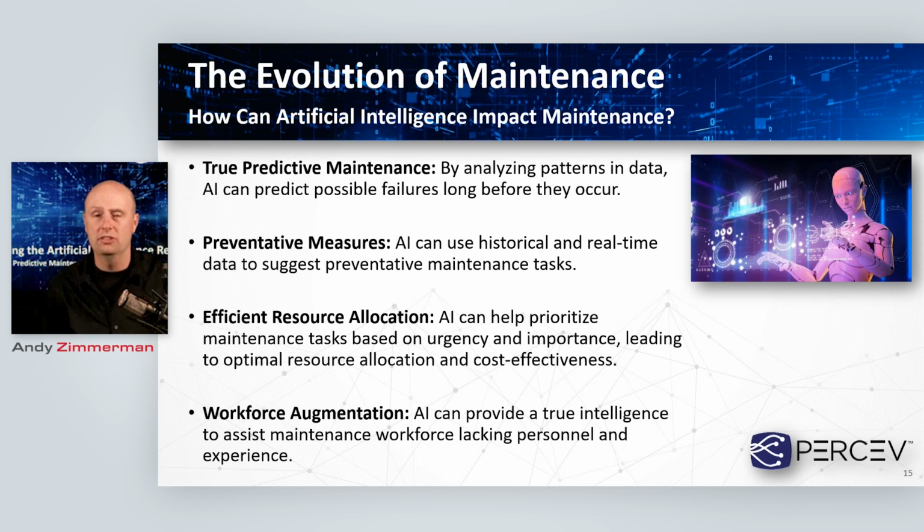And then lastly, and this is pretty important, almost every customer we talk to has difficulty hiring and keeping personnel that are both experienced and skilled in the maintenance workforce. There are a lot of reasons for this, but we generally find that most of our industrial customers right now are short-staffed, and that staff may be undertrained or at least underexperienced. And so one thing that artificial intelligence can do for the predictive maintenance space, or maintenance in general, is provide a true intelligent partner that can assist a maintenance workforce that may be lacking personnel and experience, and assist that workforce in maintaining the equipment that exists in really any industrial facility.